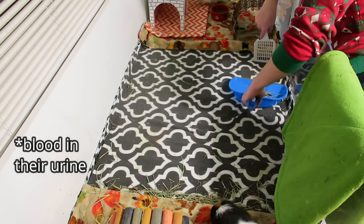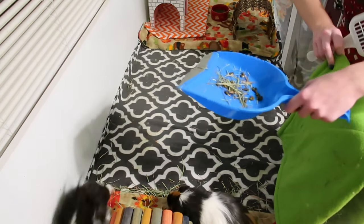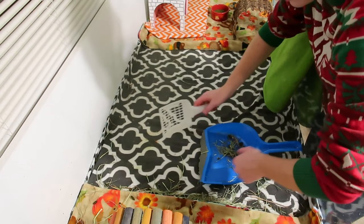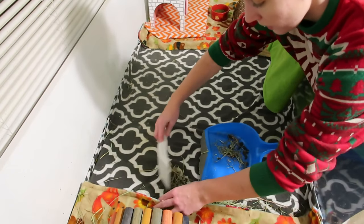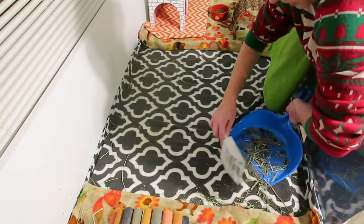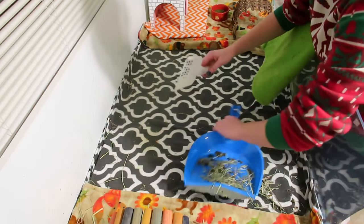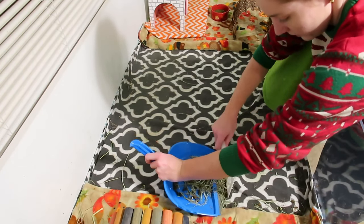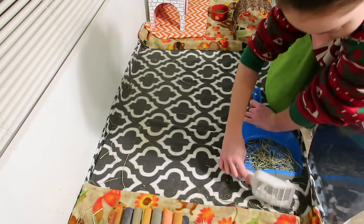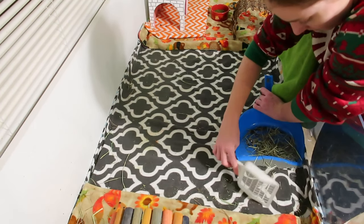If anybody had weird urine, like that right there, there's a calcium deposit. I like to keep an eye on that stuff in case anybody had blood in their pee, or just anything weird that would get left in the cage. It's just an easier way to keep on top of those things while at the same time keeping my cage from smelling and keeping an eye on the babes.